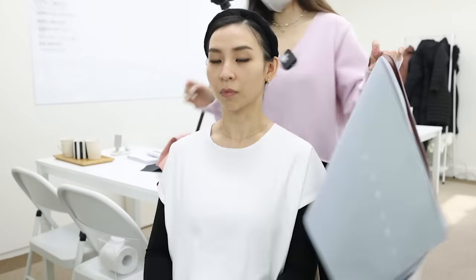The results were eye-opening. I never knew that these colors suited me. I usually buy clothes just because I like the colors, but next time I go shopping, I'll definitely keep this color palette in mind. Okay, now that I know my personal colors, Ginny and I moved on to makeup.